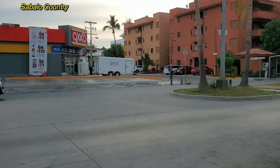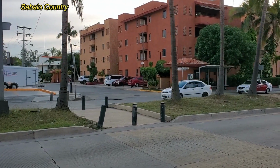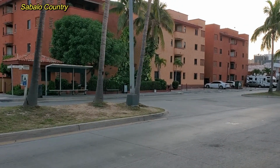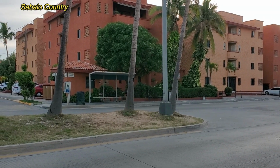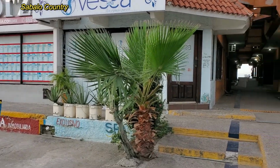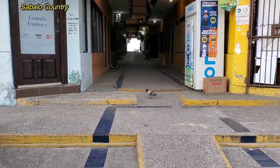You can go back into this street, which is Del Atún. One of the things about Sabalo is all of the streets are named after various fish or sea creatures, you know. You can take this back into the heart of the neighborhood. The Iguana Park is what I call it. It's about 3 blocks in. Here is a building that you probably should know. At the end of this walkway is a restaurant called Chili's Pepper, and we'll walk out that way real quick.